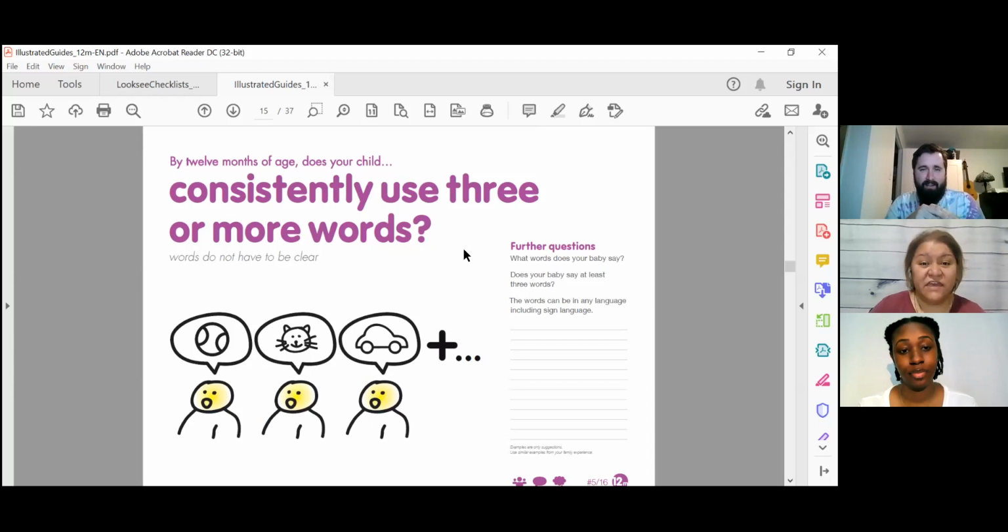By 12 months of age, does your child consistently use 3 or more words? And words do not have to be clear. So what words does your baby say? Does your baby say at least 3 words? The words can be in any language, including sign language.